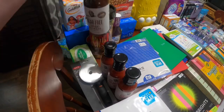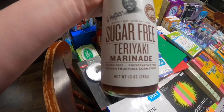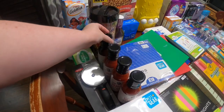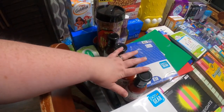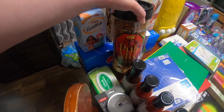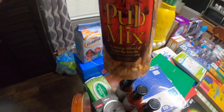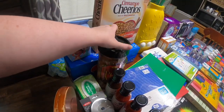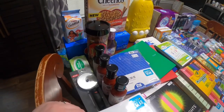And then we saw this, and I wanted to pick this up to try, the sugar-free teriyaki marinade by G. Hughes. And I think it was $2.88 or $3.88 also. So that'll last us a good little bit. $4.88 for this Utz Pub Mix. This stuff is delicious. I really like getting it at Sam's Club. It's a really good deal there, but Walmart's also a good price.